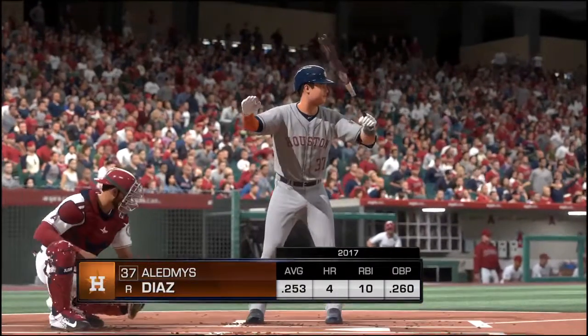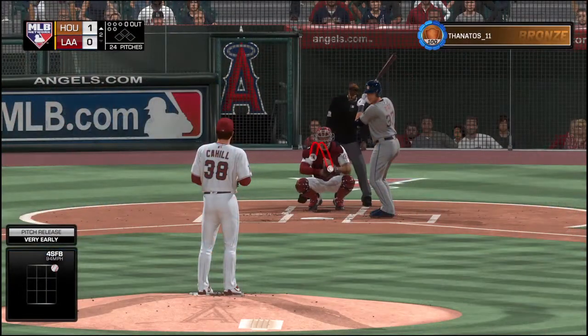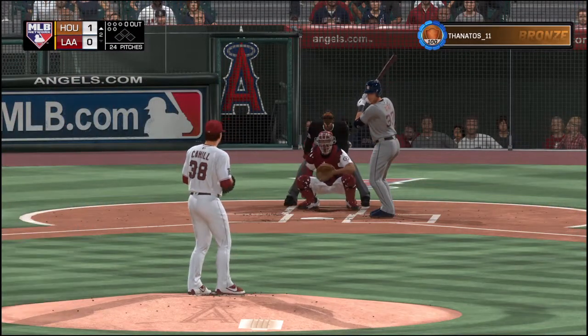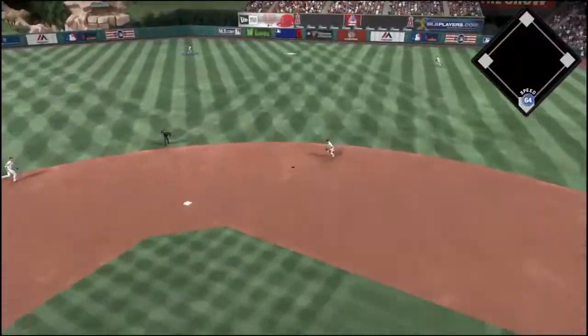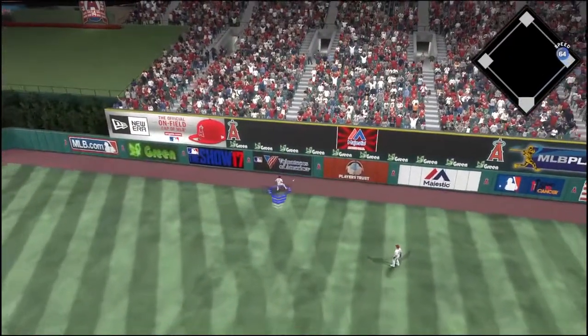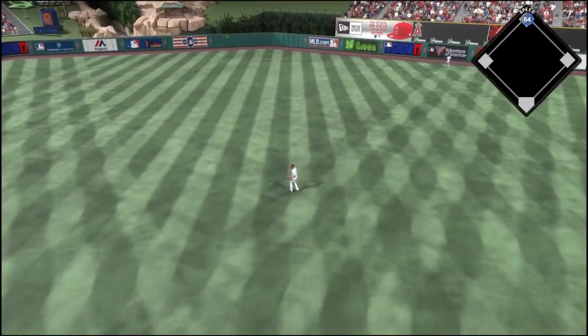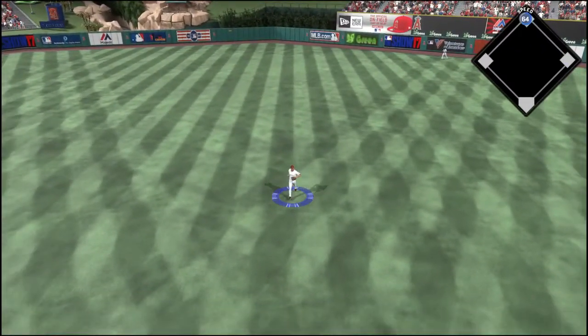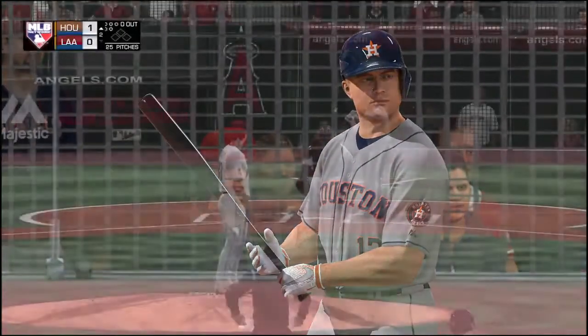And that'll bring up Aledmys Diaz. He'll stand in against Trevor Cahill to get the inning underway. Into the windup and the pitch. Swing, line drive. That's going to be trouble. Legs churning. He's headed for second. And the Astros get something started right away. It's a leadoff double. Into the box now, Max Stassi.